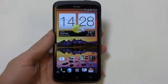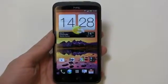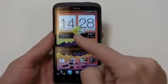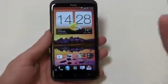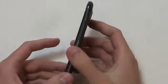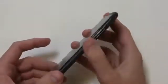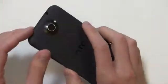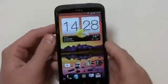It supports HSPA plus up to 21 megabits per second. Now, 1 gigabyte of RAM in this bad boy, 32 gigabytes of internal storage in the global version, although about 24 to 26 gigabytes are available for the user. Then it has an 8 megapixel camera, like I said, and of course the battery. 4.5 ounces, give or take a little bit on the design. But beautiful design, really a change for HTC.